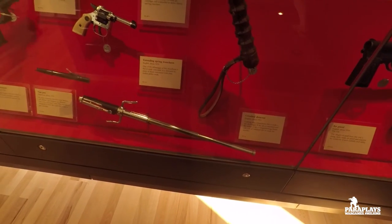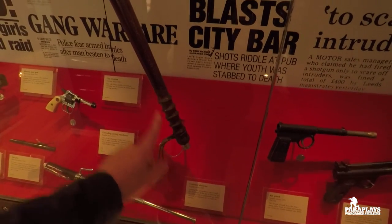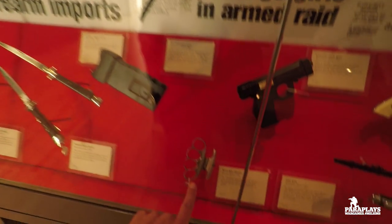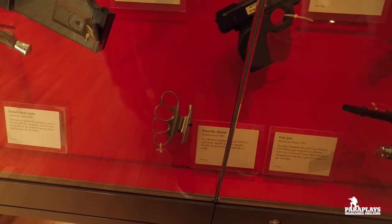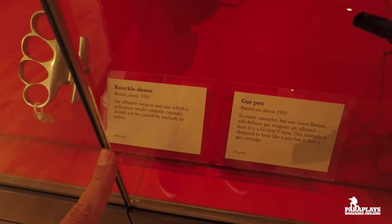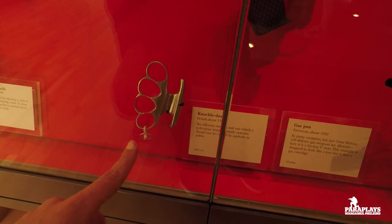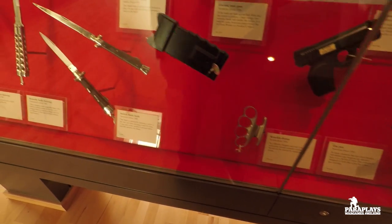Baton. I need one of these. You'd just love to club some chav with one of these, I would. Brass knuckles. Or in this case, silver knuckles. Look at that, an offensive weapon. And one which a policeman would certainly consider should not be carried by anybody in public. Police are allowed it. Taser.